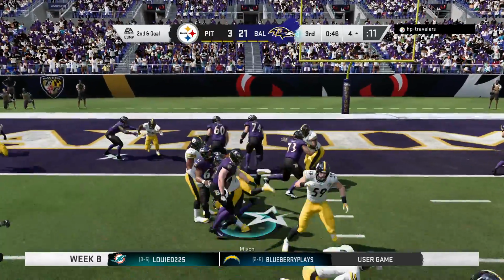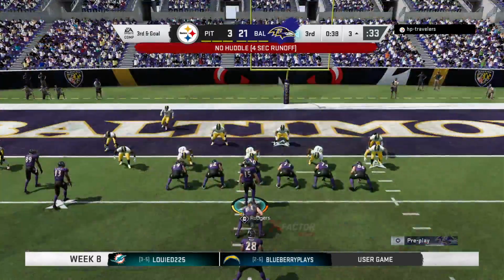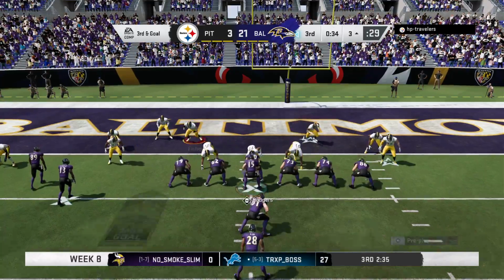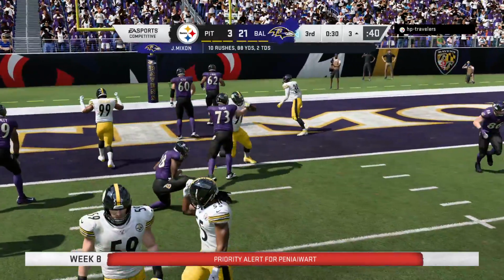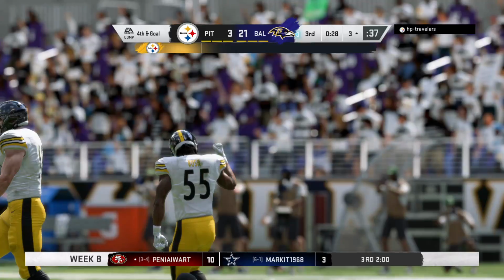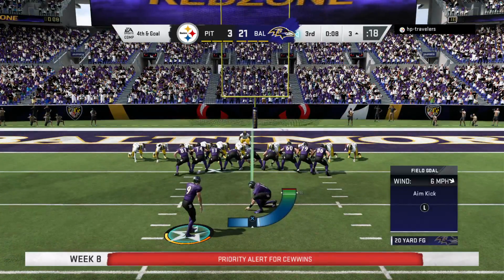Another try for Mixon. And he will push his way forward down to about the 3-yard line. Calling a gain of a yard as they get a little bit closer here. It's 3rd and goal. Mixon trying to punch it in. Well, they hit him in the backfield, and he will not escape. And that is not going to get it done. A loss of a yard, and it brings up 4th.